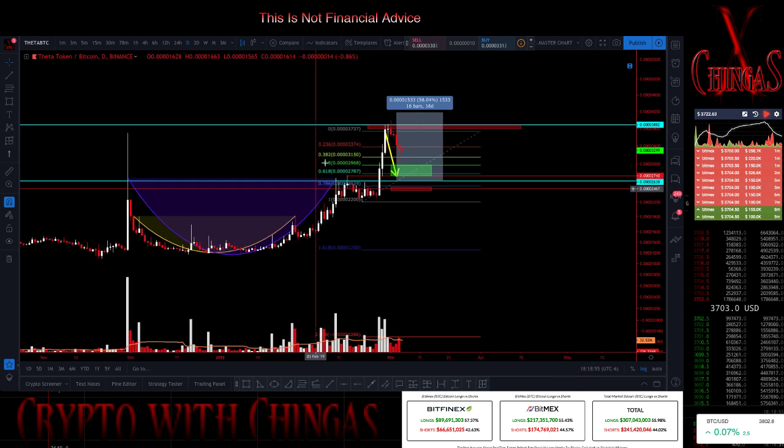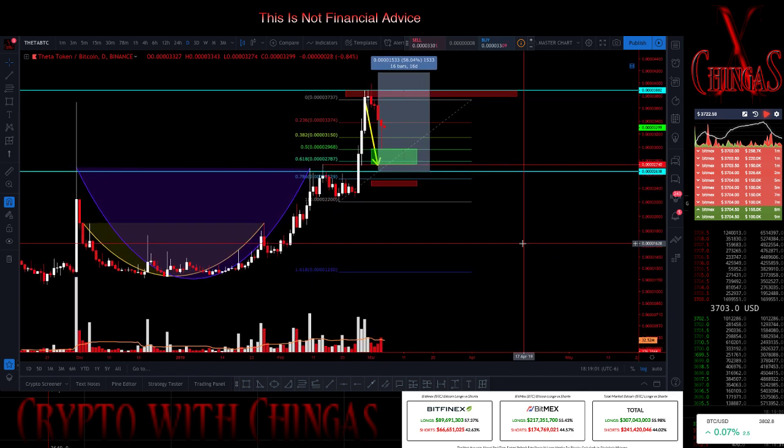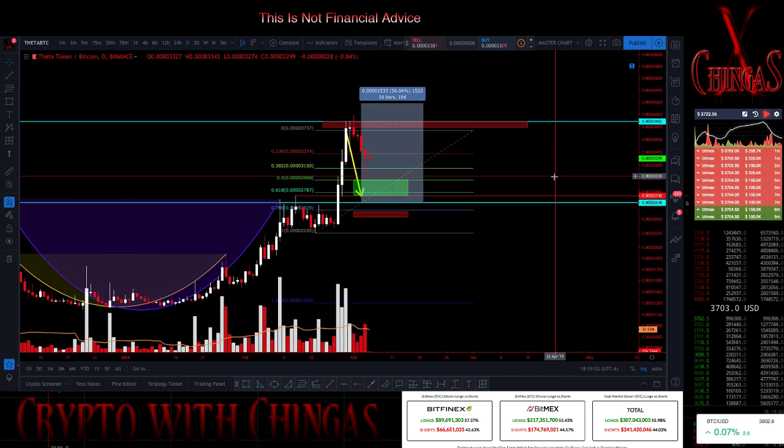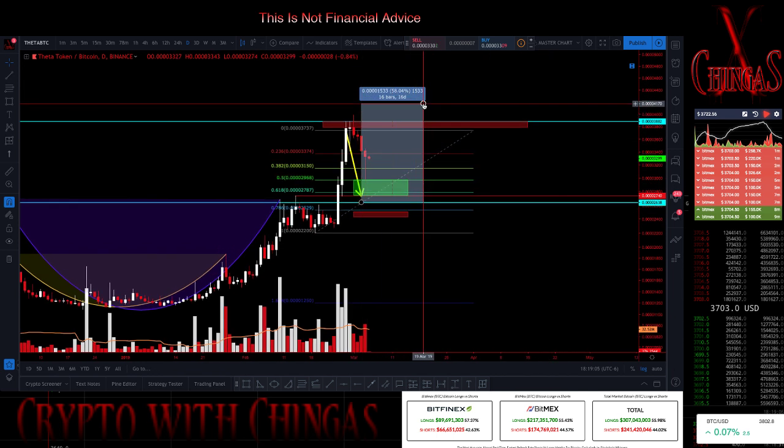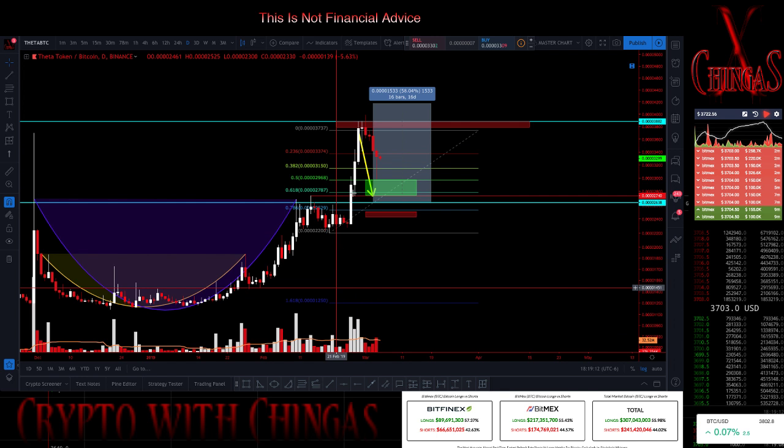So we had a 382 retrace, which was good. That marked our level zone. Once we were up there, we were looking to make this move, which would have been a full completion of the cup and handle. But we had this big dramatic move over here.